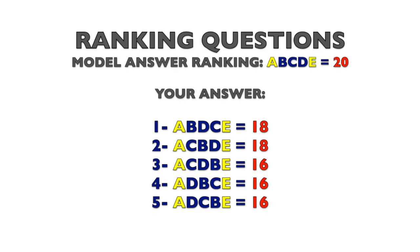So if you put the ranking in the correct order, you get 4 marks for each option, hence you'll get 20 marks per question. Suppose you decided your most appropriate and least appropriate answer correctly, that will be 4 marks for each option. Now the combinations of the middle 3 can be as follows. Now look at the first combination. B is in the correct rank, hence 4 marks for B. D is 1 place away from its model rank, so 1 point is removed, that is 3 marks for D. And C is also 1 place away from its model rank, so 3 marks for C, and that totals 18 marks.